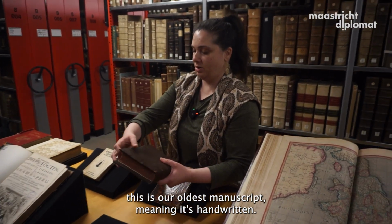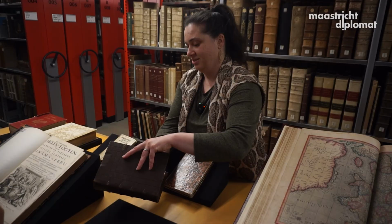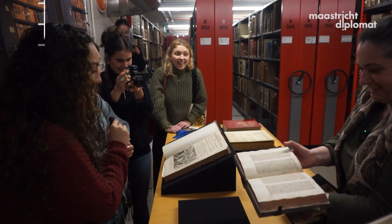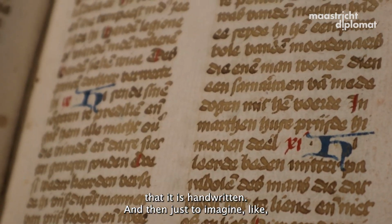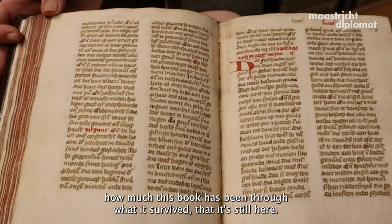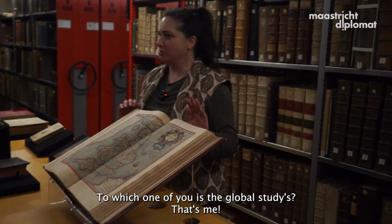This is our oldest manuscript, meaning it's handwritten. Oh my god! 1471. Yeah. It's really hard to fathom that's handwritten. And then just to imagine how much this book has been through, what it survived, that it's still here. It's just amazing.